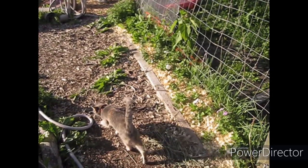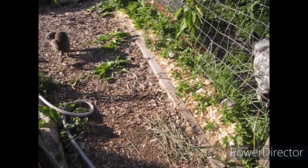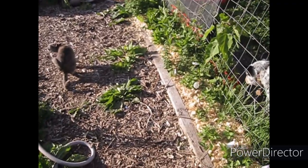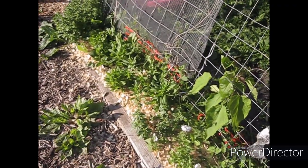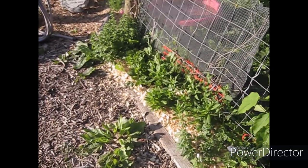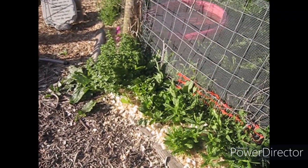Main garden entrance. The flowers are starting to come along nicely. Starting to get some petunias that are starting to sprout. My snapdragons, they're forming flower heads on them. And I'm sure my straw flowers and asters are getting pretty close to blooming as well.